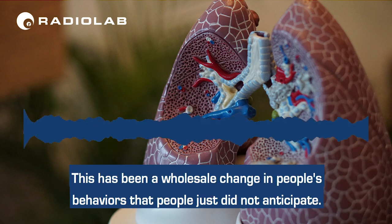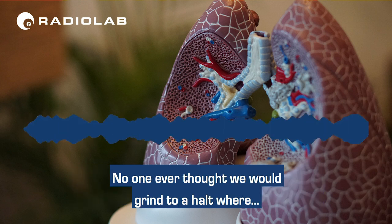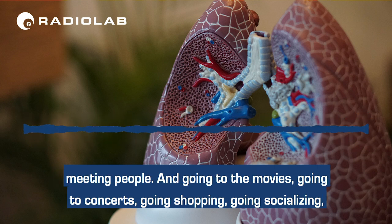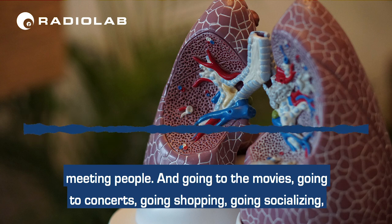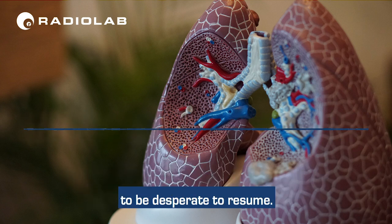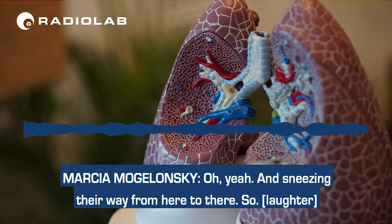This has been a wholesale change in people's behaviors that people just did not anticipate. No one ever thought we would grind to a halt where we spent the past year staring at our own four walls and not meeting people and going to the movies, going to concerts, going shopping, going socializing. All that stuff just ground to a halt. Right. But I think that things will improve. I think that people are going to be desperate to resume. You're going to be popping mints like crazy. Oh, yeah. And sneezing their way from here to there.